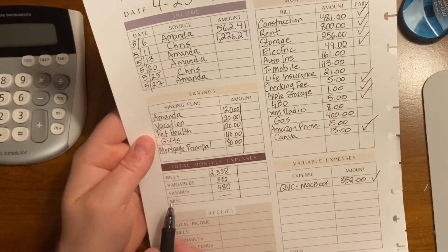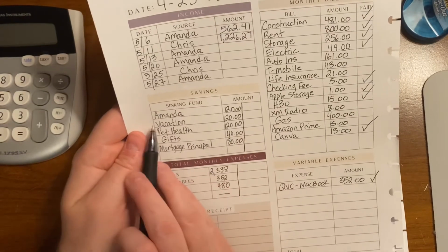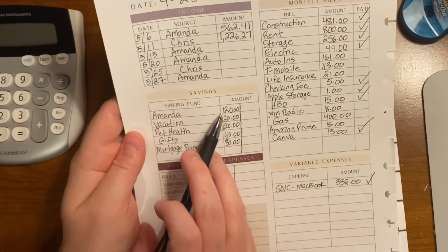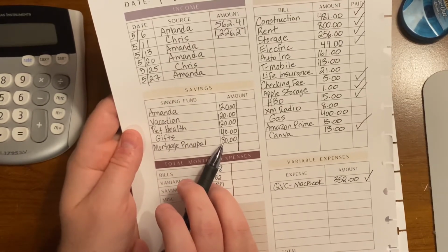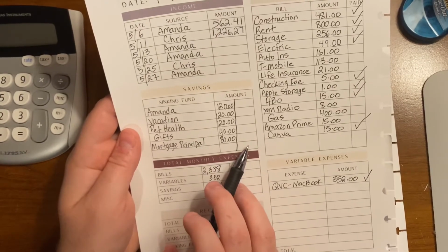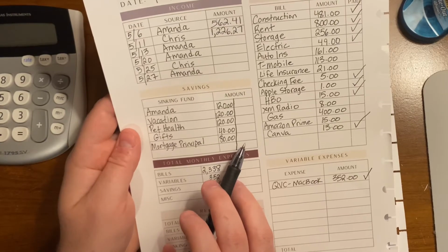And then also at the end of the month, I'll be able to come over here and total up exactly what we were able to put in our sinking funds as listed here. This row right here is what our goal is to save for each of these. And then on the right side, I'll be able to put what we actually were able to save and stuff in our envelopes.